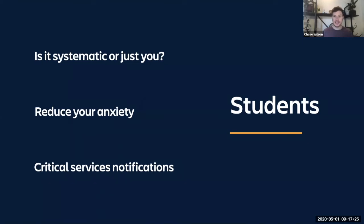you can find out via email or text right away if it's the service that's down, and that can point to the problem directly and explain why you weren't able to turn something in on time, right? And you can work with your teachers to figure out an alternative.